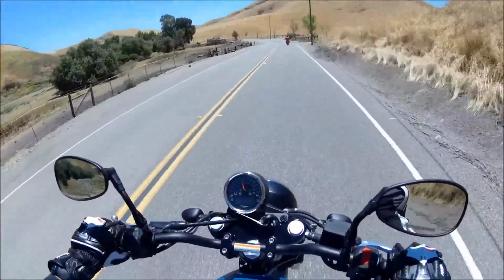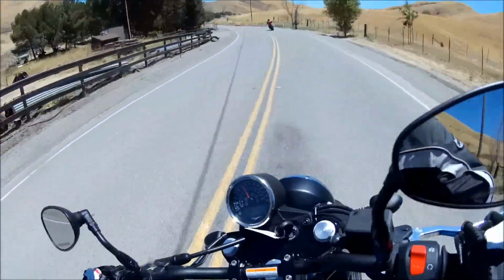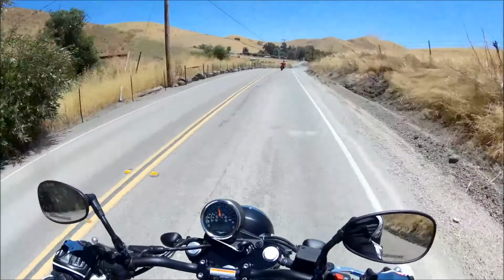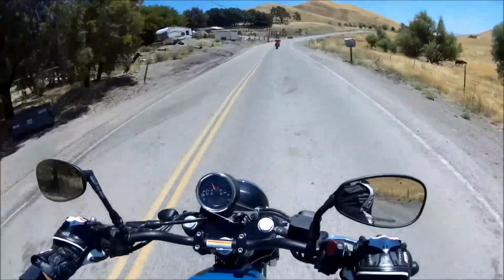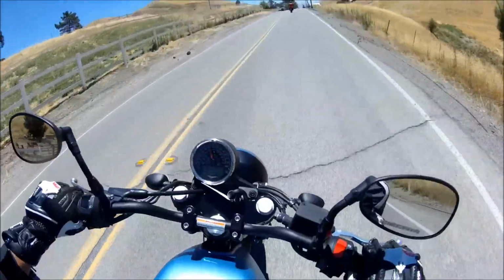Very, very comfortable to ride, man. I could ride this all day if it wasn't for the bouncy suspension. I mean, it could be because the suspension is not dialed in for me. Yeah, man. And the throttle is very light on this. Actually, yeah, the throttle has a little jerk to it. That's one of my.